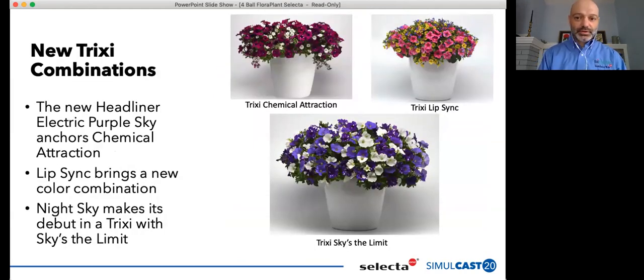And then last, I want to touch on some new Trixies. So just like the Ball FloraPlant assortment, we're always adding to our Mix Masters and our Trixies or our multi-liner combos. And this year in Trixies, I'm very excited that we've started to incorporate some of our Sky petunias into our Trixie assortment. So on the top there, you can see Trixie Chemical Attraction. This one is an addition to the lineup where we've added Electric Purple Sky. So Electric Purple Sky is new in the Headliner series. It's also coming into Trixies with a white calibrachoa as well as a Magadi lobelia in that mix.